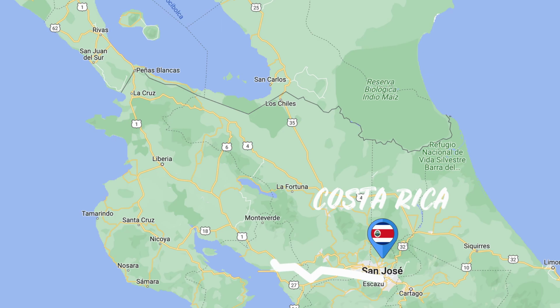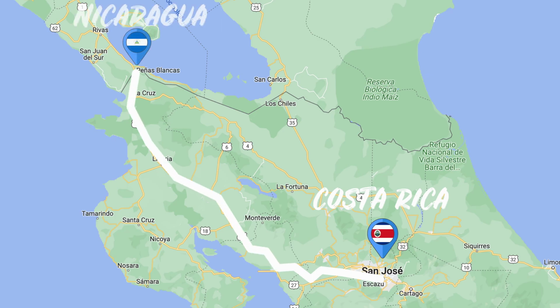Yesterday we spent the day traveling from Costa Rica to Nicaragua. We left from the capital, San Jose, and it typically takes about 6 to 7 hours to get to the border of Nicaragua. Now there's a few different options you can choose from. You can either take a private shuttle, which costs about $250 to $300, so if you're a larger group, that's definitely a good option. But since it's just the two of us traveling together, we chose to take public transport.